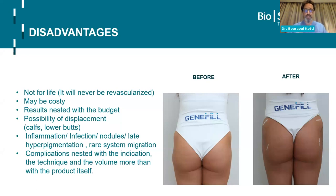As I told you, there is no revascularization, and we're sitting on it, so we're moving with it, we're walking with it. So there is this possibility. We will let you know later, when we talk about the technique, how to reduce the rate of displacement. Of course, we know all these complications: inflammation, infection, nodules, hyperpigmentation, systemic migration that we even saw in the news. I think these complications are really tied to the indication, the technique, and the volume more than the product itself. And that's why I'm here to speak also about Bioscience, because now after a couple of years, I trust the product.